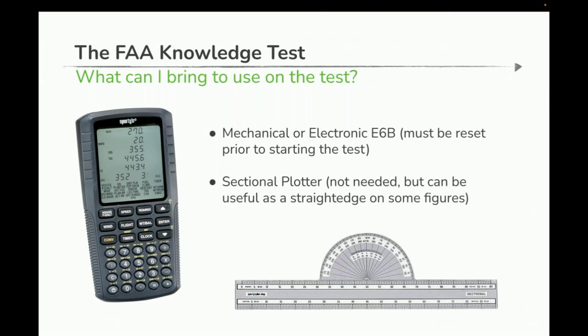That's really what the FAA or the test proctor is looking for. So don't bring in your Texas Instruments, TI, whatever, or some other kind of mobile app or Android. The proctor won't allow you to have that. So stick with your Sporty Z6B. And you can bring along a sectional plotter.